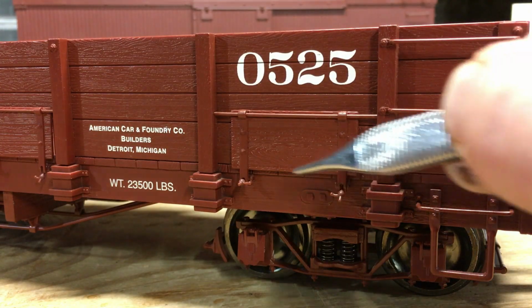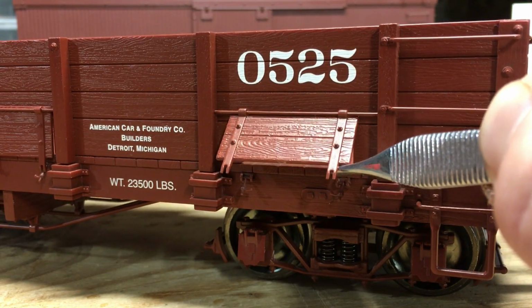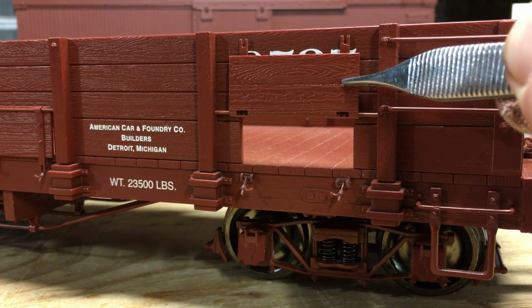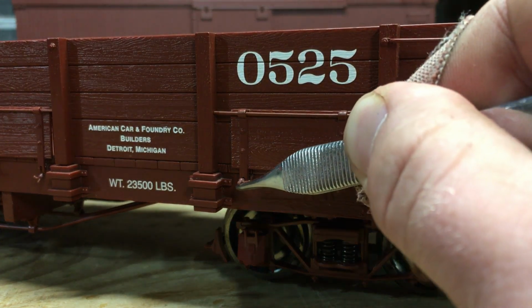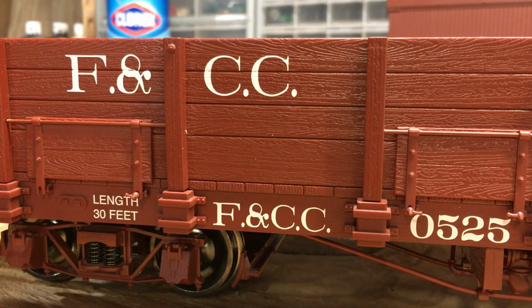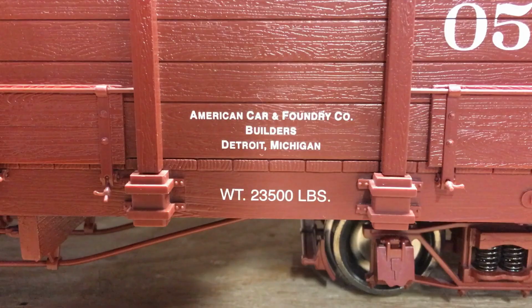Also looking on the side here, we got the doors on the bottom of the gondola which open. You can see we got latches to keep them shut when you don't want them open. I think it would have been nice to maybe have had something up top to hold them in the upright position, but I mean overall I think they still look good. Really like the graphics on this. They're really well printed. You can see this is a Florence and Cripple Creek gondola. You got the road number of this gondola. Also little details like the dimensions for the unit, and I also like this American Car and Foundry Company Builders, Detroit, Michigan decal on the side here. Really like the look of that for some reason.